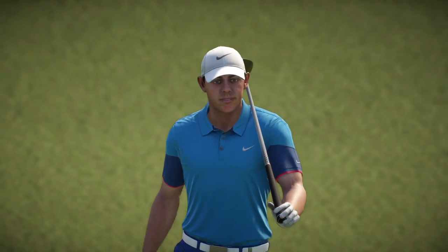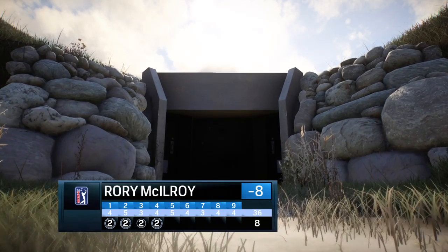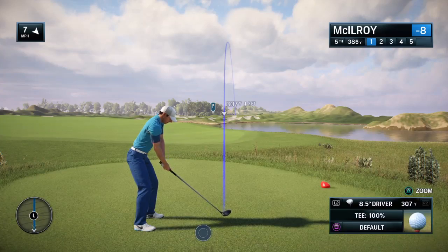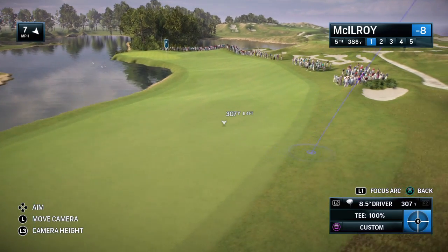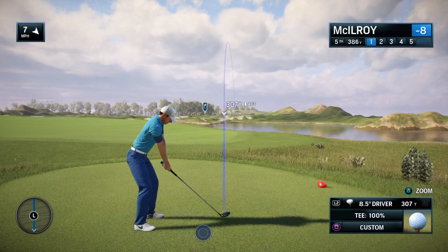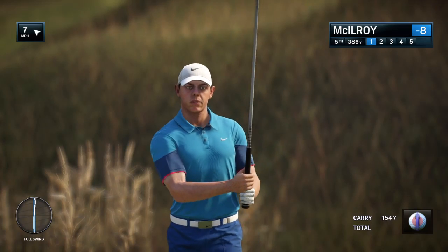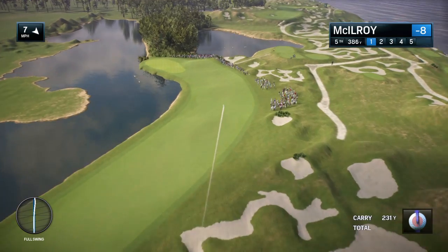Professional with a capital P right there. That's stealing. Frank, you don't see holes like the 5th here at Whistling Straits all that often, do you? And not just the shape of the hole, the length. And Pete Dye has managed to put both the length and the design of the hole together to make it brutally tough, but at the same time strategically brilliant.